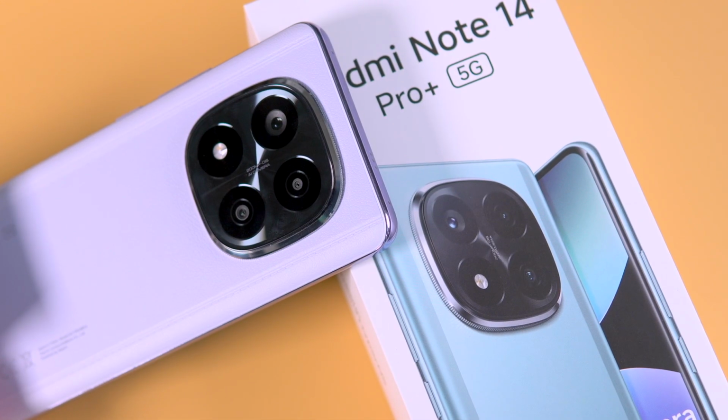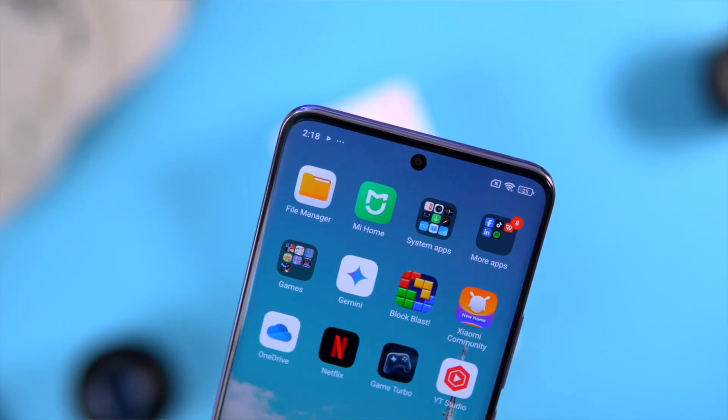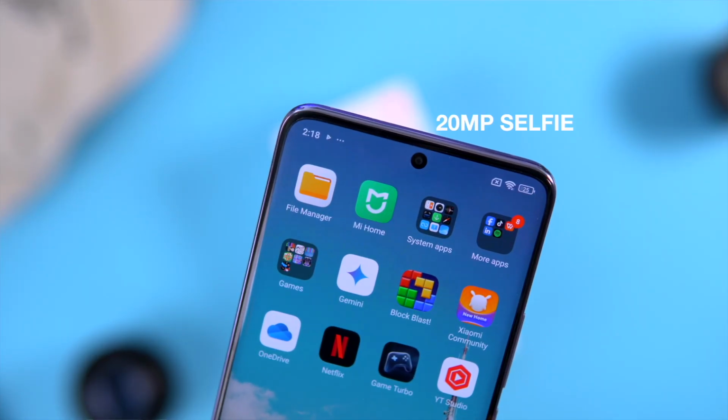This device has an impressive triple-ring camera setup at the back, featuring the 200-megapixel primary lens with an optical image stabilization, an 8-megapixel ultra-wide lens, a 2-megapixel macro lens, and for selfie, there is a 20-megapixel front-facing camera.